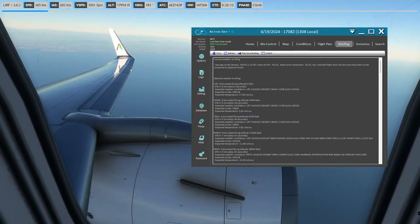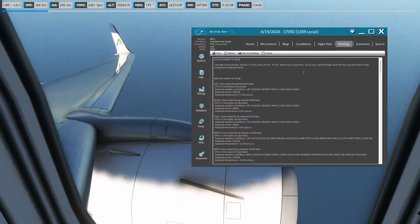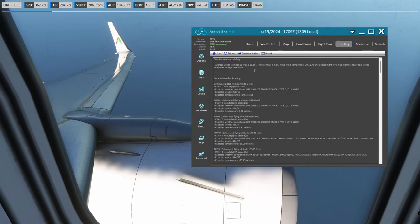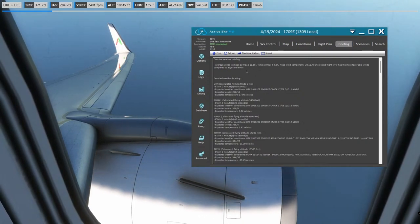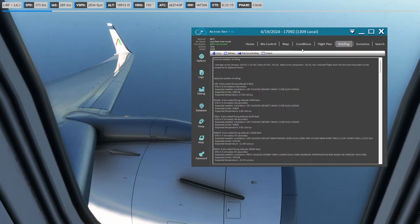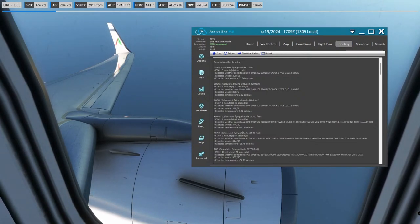There you go, you get some turbulence, clear air turbulence. And that's one of the things that actually came with Active Sky for Flight Simulator. You do find some more clear air turbulence than you would find on your regular Microsoft Flight Simulator weather system, which is always good. I do love to see a little bit more action in the air.